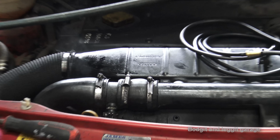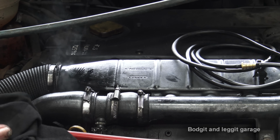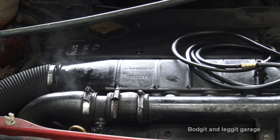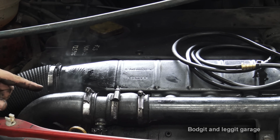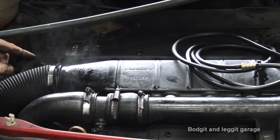Oh, there's our problem. You can just see we have a huge leak. Now, what I have noticed before, and it's nearly caught me out a few times, is that when you have a big leak like this, if you've got a really small leak, it's hard to actually catch. So you're going to have to repair the big leak and then re-smoke it to see if you've got any smaller leaks.